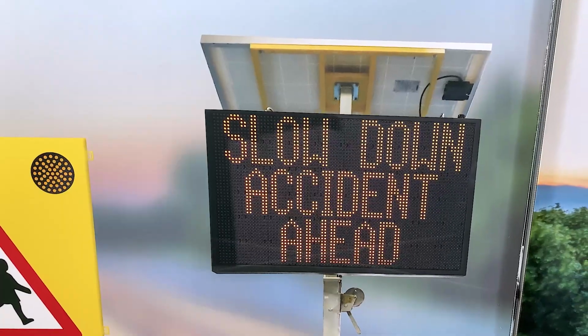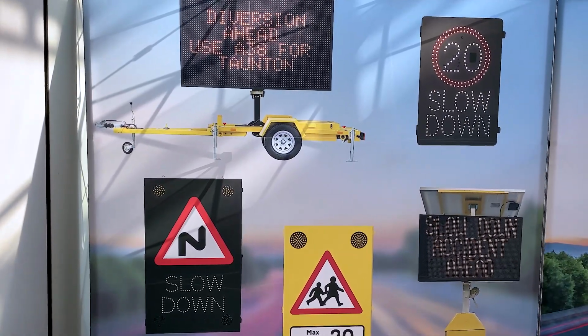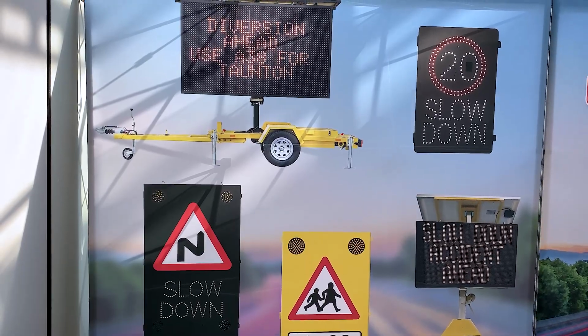So you mentioned your range of products, and you've got pictures of them behind you. What are the different products that you actually supply? So we supply various fixed traffic signage, giving hazards, warnings, speed restrictions. We also have a mobile VMS range, so we have our trailers and our tower unit, for example, which we've developed. And VMSs, of course, our screens going onto the highways.